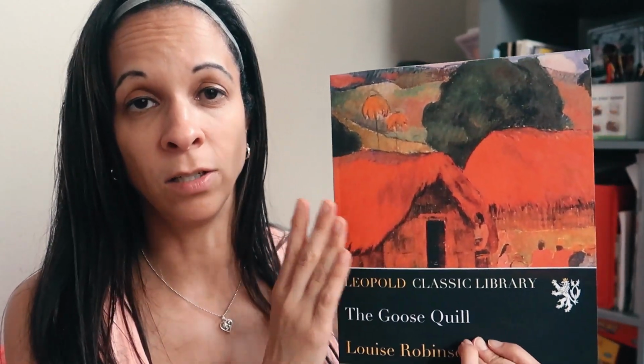And the last book I want to show you guys is called The Goose Quill. This book was written a long time ago. I believe it was in classrooms back in the 1900s or something like that. And it was in The Good and the Beautiful. They put in a chapter, not even a chapter, but like a paragraph from it. And I looked into it and I really liked what it was about.